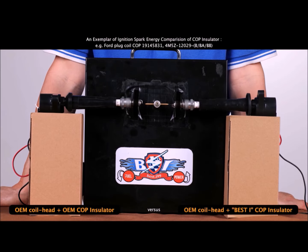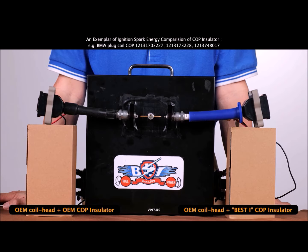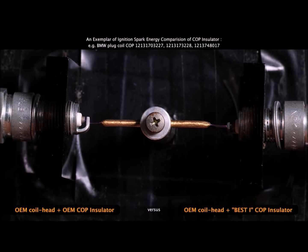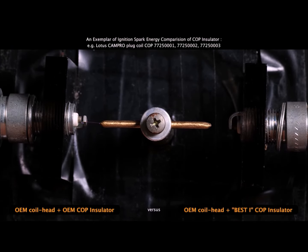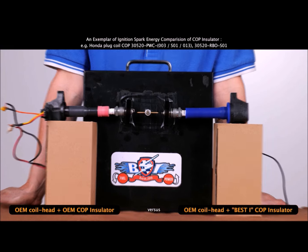An exemplar of COP insulator for Ford. An exemplar of COP insulator for BMW. An exemplar of COP insulator for Lotus Campro. An exemplar of COP insulator for Honda.